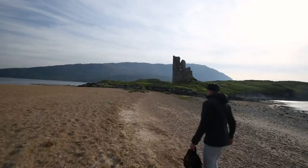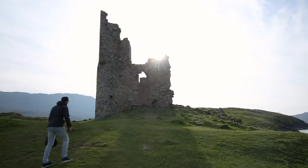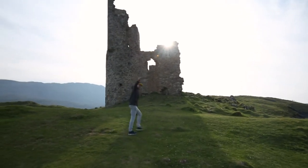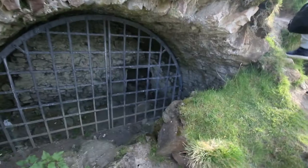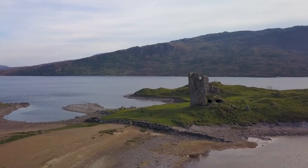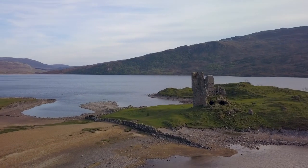This is Ardvreck Castle. It's been standing for over 500 years. It was partially demolished around 250 years ago because the stone was needed to build a school, and it is surrounded by beauty.